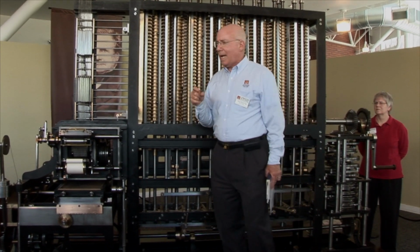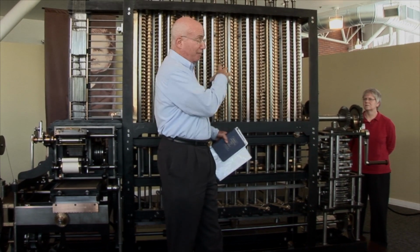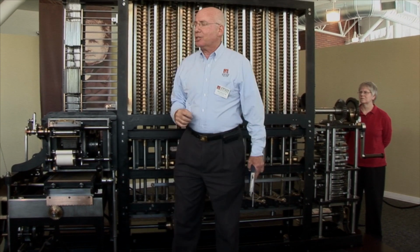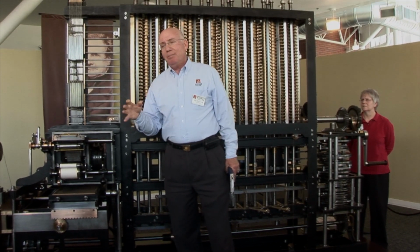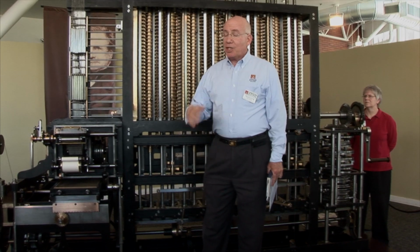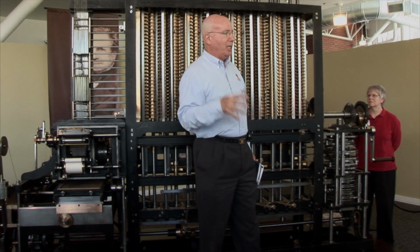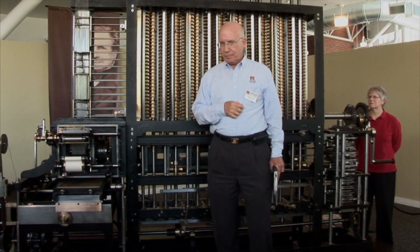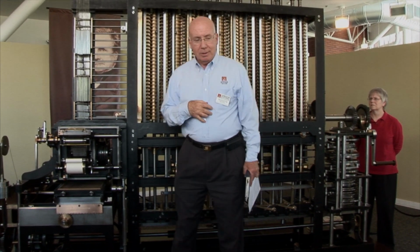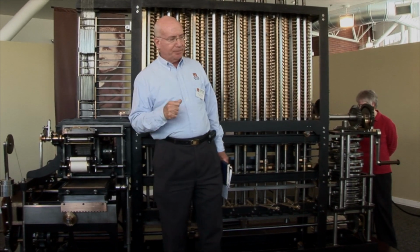But while he was doing that design, he thought of an easier way to make a difference engine. And so he drew that up, but nobody wanted to pay for it. So in his whole life, Charles Babbage never got to see one of these machines work. Now, the drawings went into a museum eventually in London, England.